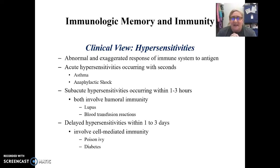Delayed hypersensitivities can occur within days of the reaction. One of the best examples here is diabetes. We have T cells that for some reason got around our regulatory cells, and in this case the T cells start to attack the beta cells of your pancreas, because the beta cells have been infected with a basic virus like a cold virus. The beta cells are now being attacked by your cytotoxic T cells, and then those cells get killed off.